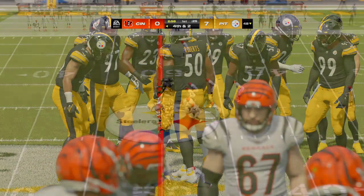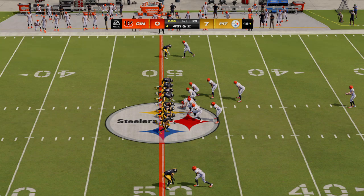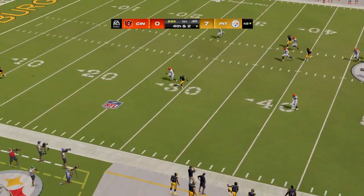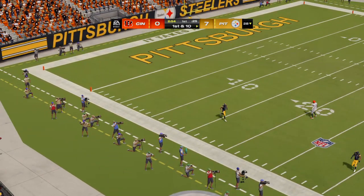He's got to start taking care of the ball way better than what we're seeing. Interestingly, that throw was probably worse than the one he threw the interception on last drive, but fell incomplete. This is away, but boy, headed straight for the sidelines.